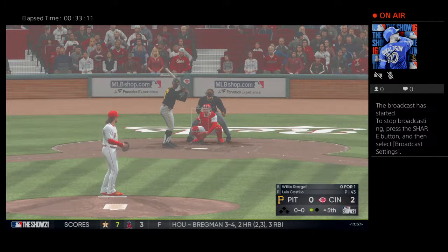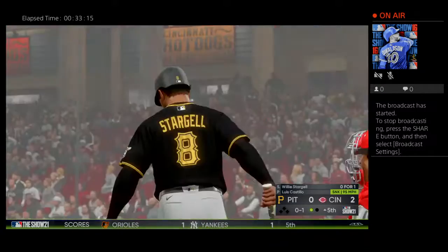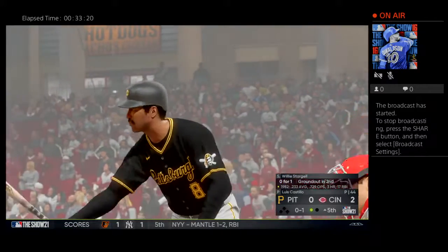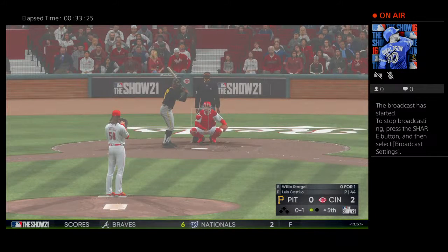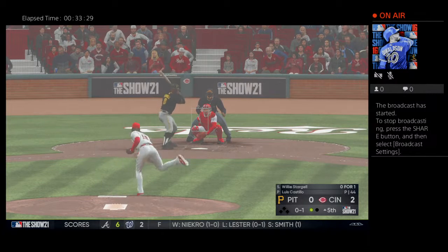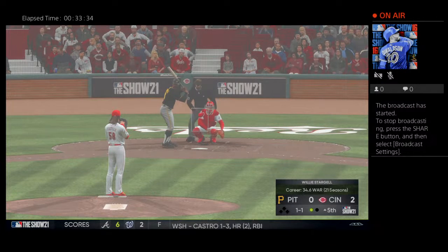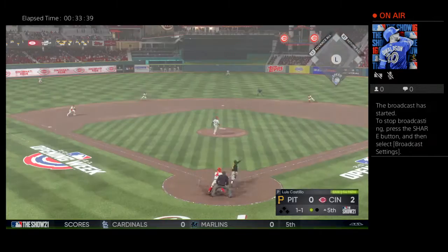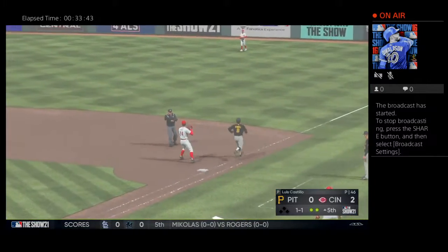Into the box, Willie Stargell. Pitch is popped up, and no one can get there. It's a foul ball. He's 0 for 1 after grounding out in his only trip to the plate so far. A count of 1-1 to the Pirates' first baseman. Drilled right back up the middle, picked up by Larkin. And there's out number 2.